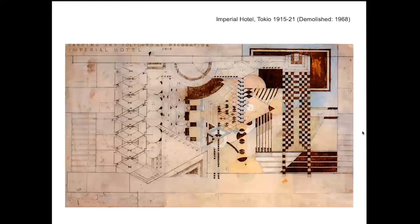This is the Imperial Hotel realized in Tokyo in 1921. Wright's main goal was that it needed to be earthquake resistant. To achieve this aim, he designed it with a series of floating concrete slabs held up by piles.